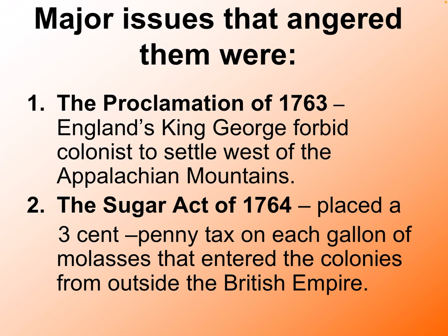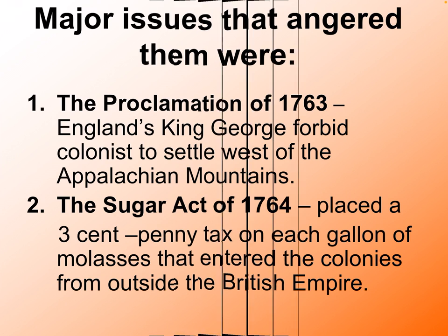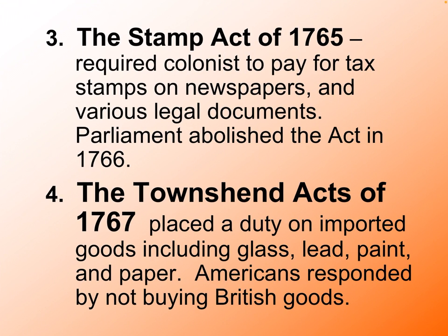Then in 1764, Parliament places a 3-cent penny tax on each gallon of molasses. Now, molasses is a way to get sugar. And so this became known as the Sugar Act of 1764. What the colonists did was they decided not to buy any sugar from the British, and they smuggled it in, and they boycotted sugar. So this act was repealed.